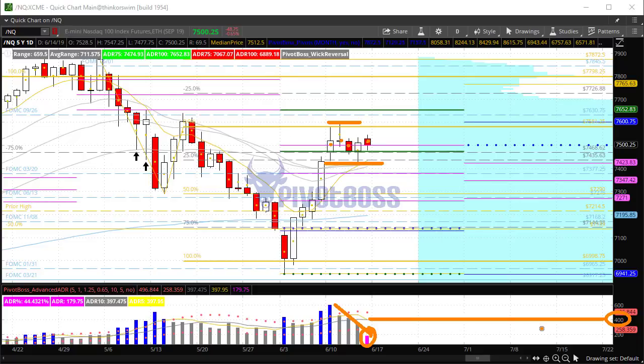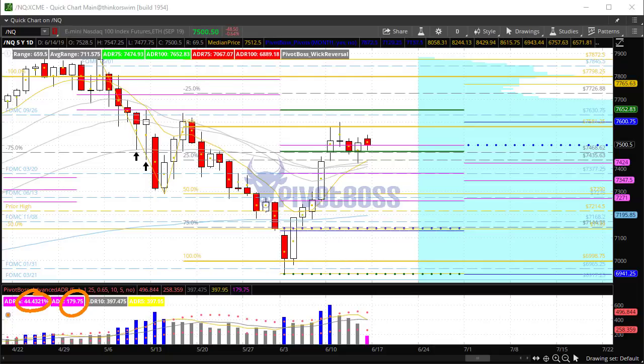So on a 5-day range basis, we're averaging about 400 points per week. So right here, 397.5 points. That's what this market averages on a 5-day basis. Right now, it's only at 179.75 points. That's 44.4% of normal. And when that happens, it tells you it's building energy for the next big move.